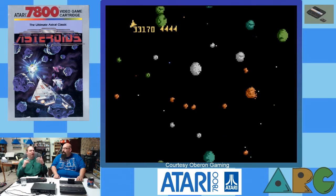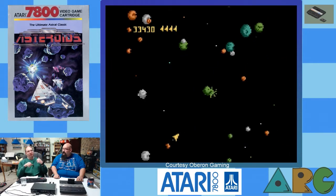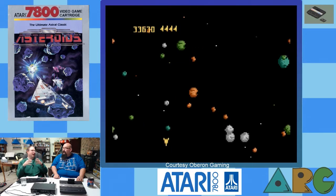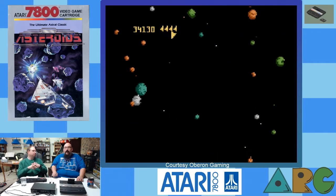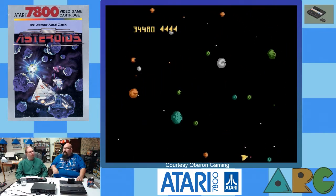On the arcade machine, you have buttons that control thrust and rotate. With this, you're pushing forward and back, and it's all about controlling your momentum as you wrap around the screen. Yes, this is one of the games that has wraparound, so no matter what part of the screen you go off on, you'll come back on the other side.